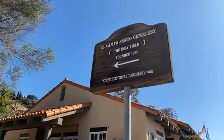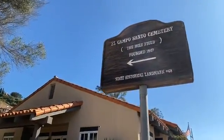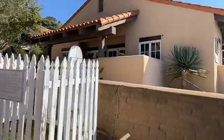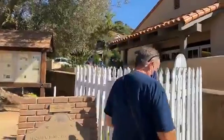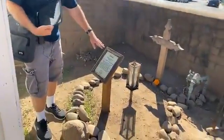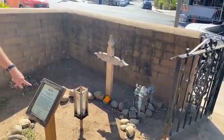You can see up here El Campo Santo Cemetery. It's the Holyfield, founded in 1849, our second oldest cemetery. 477 bodies buried here. This one's kind of interesting here. I love reading some of these epitaphs. This was Jesus, died 1879, 25 years old.